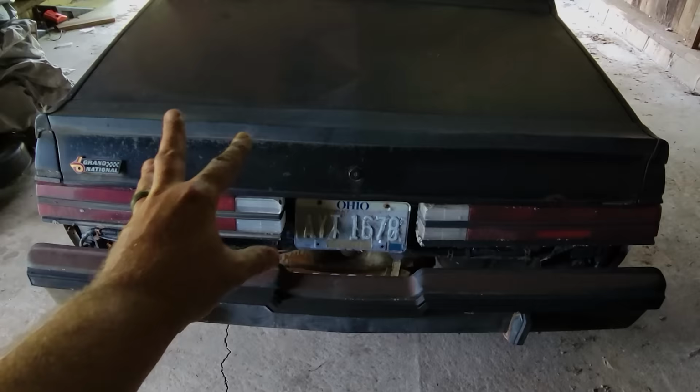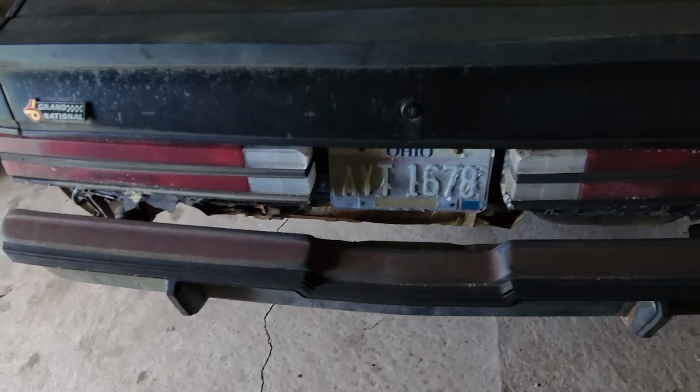Well, let's take a walk here. First thing I notice is the filler panel is gone. Super common on G-bodies.